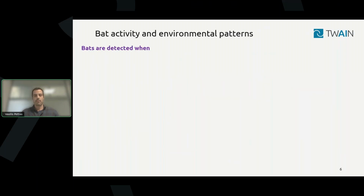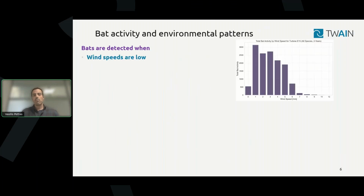To begin with, I want to show some figures on the correlation of environmental patterns and bat activity, so that we can have a better understanding of the activity patterns of bats. So bats are detected when wind speeds are relatively low. As you see here, this is the distribution of bat activity as measured by a sensor in the field for 2 years. And we can see that bats mainly appear in wind speeds below 8 meters per second, so closer to the cut-in and in region 2.